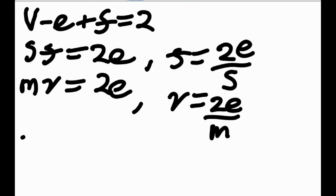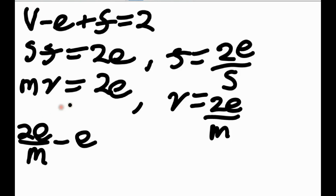Okay, so we can substitute these expressions into Euler's formula. So substituting for v, we get 2e divided by m. E stays the same. Substituting for f, we get 2e divided by s. And that's all equal to 2.